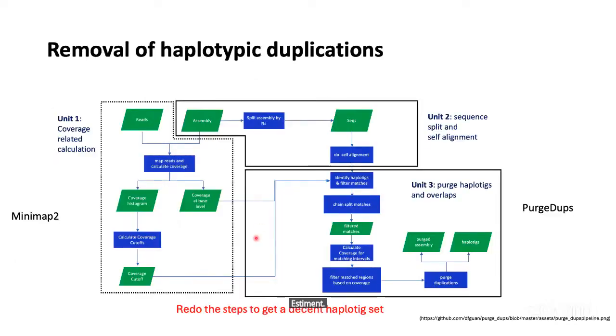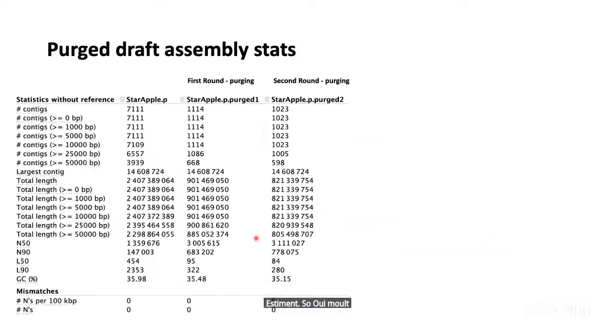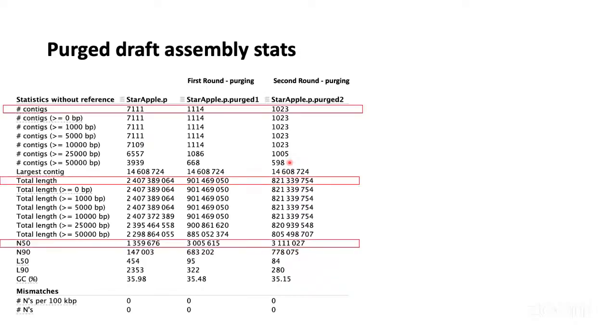So we did this step, and then we moved forward and now got the statistics of the draft assembly. And here is the same that I mentioned before. So we have the number of contigs. The first column is the primary assembly, and then the first round of purging, and then the second round of purging. And you can already see in the total length, from 2.4 gigabases, we get to a close estimate of the genome, which is around 821.